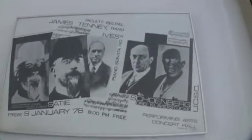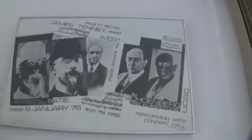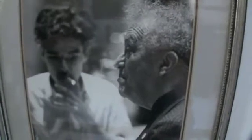It's a poster of a concert he did in Santa Cruz, maybe? Yeah, Santa Cruz. This is Jim and Ruggles. This looks like a crayon by Carol Lee. This is a fairly notorious picture of Jim and Varèse, by Peter Moore.